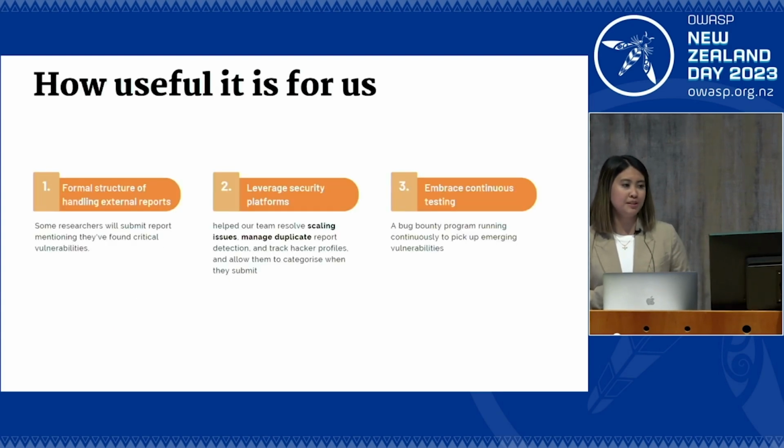In our case, a formal structure of handling external security submissions is very valuable, especially since getting reports like that is oftentimes unexpected, but it's highly possible that we receive those kinds of reports. Generally, it's not something that we should panic about, because sometimes researchers will just submit a report and mention that you have a critical vulnerability. A managed bug bounty program allows us to leverage security platforms that help us resolve scaling issues, track duplicates, and detect other issues in the platform.